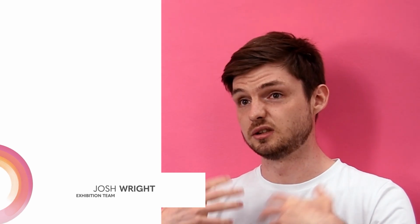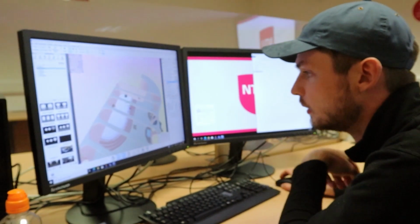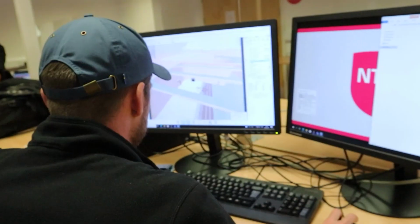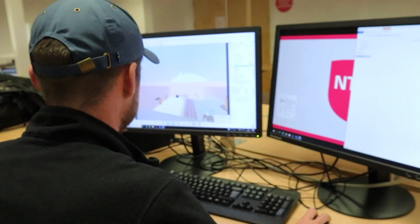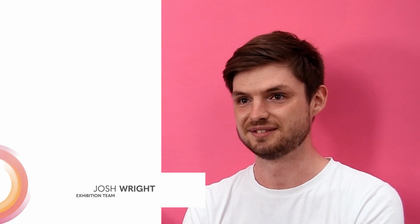I think what's been really exciting is we've been managing to use software which we've already used before, but it's really learning a new way of modelling. Whereas you'd normally model something that's right in front of you and you'd model the exterior in the CAD software, we're actually modelling stuff that's all around us and really trying to understand how we do that is developing our skills.